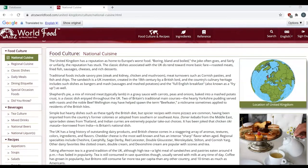Well, what happens is that we learn, according to the food culture section, that the UK has a reputation for serving food that's boring, bland, and boiled. Oh, come on. It can't be that bad.